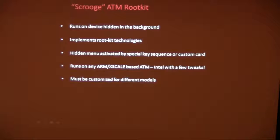There's a hidden pop-up menu via this rootkit, which can be activated both by a special key sequence on the ATM, or by inserting a card that has custom track data. Now, it'll run on any ARM or XScale based ATM, Intel with a few tweaks, but it turns out that x86 running on Windows CE is pretty rare, especially in the ATM world, so I basically didn't bother with that. The code for interfacing with the ATMs has to be customized for different models, as they all use different peripherals with kind of non-standard ways of communicating.